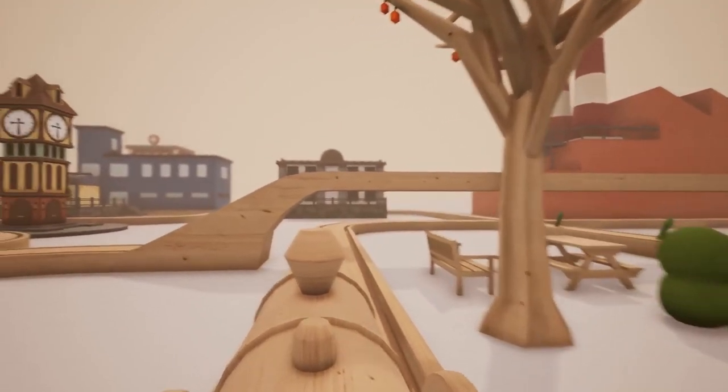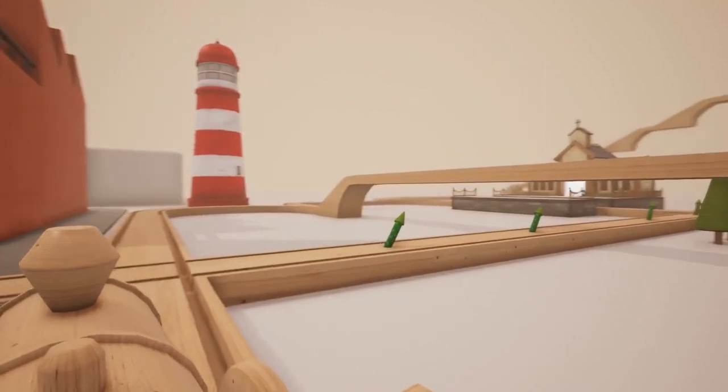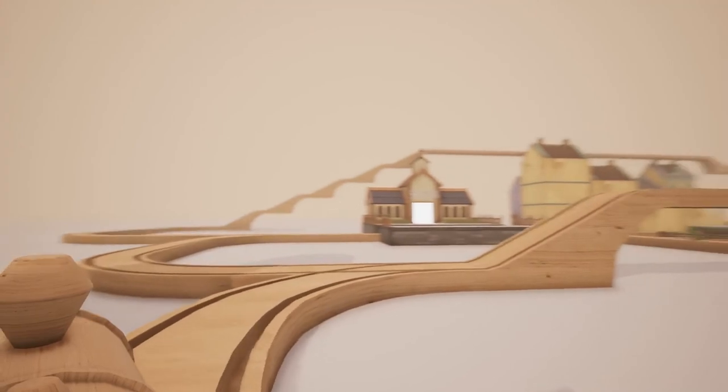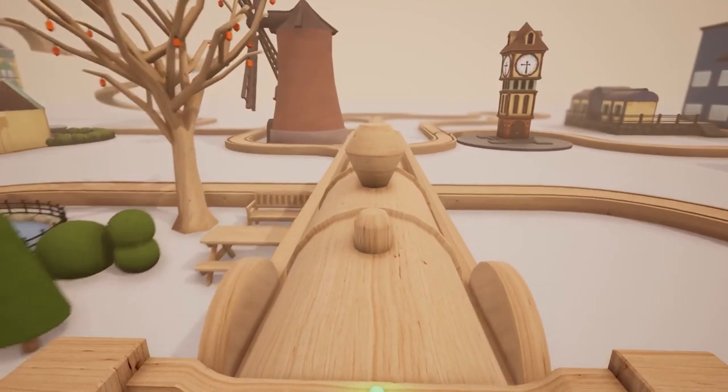And then there we go. Look, and we go under a bridge, which is nice. I actually ducked just there. I actually physically ducked my head. Right, and this is going to take us back over the bridge like this. And then where's it going to take us now?